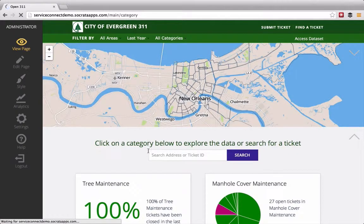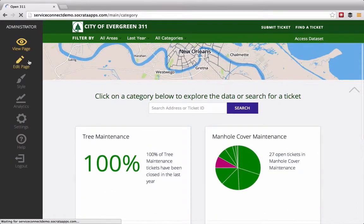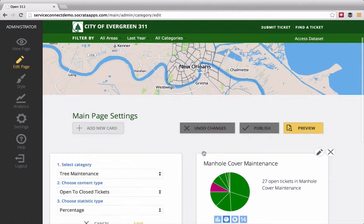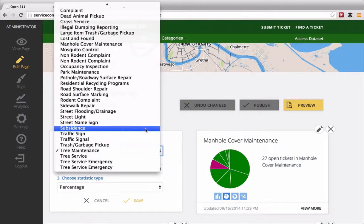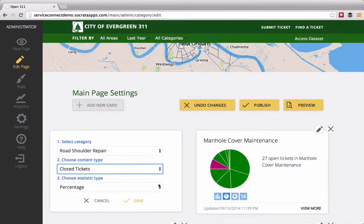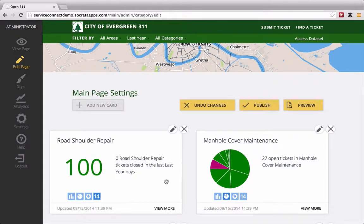Within the View Pages, we have the capability of being able to see what our page looks like, and then I can select Edit. And within that page, I have a couple of options. First, I could go ahead and edit existing cards. So as you see here, if I don't want to focus on tree maintenance, maybe I want to look at road shoulder repair, and I want to look at closed tickets, and then maybe show the count as opposed to the percentage. I can go ahead and hit Save.